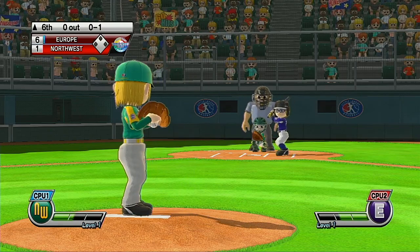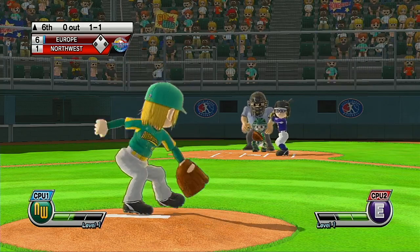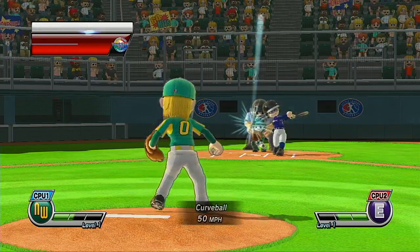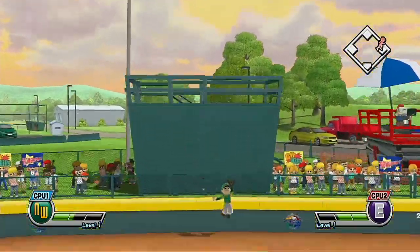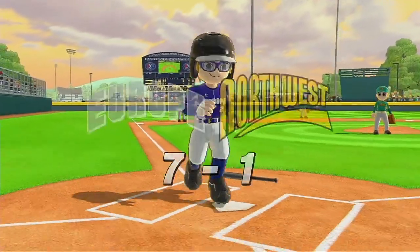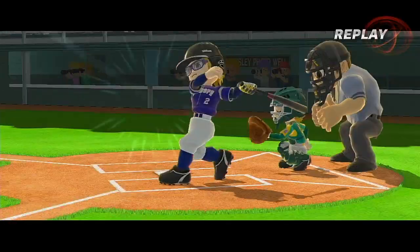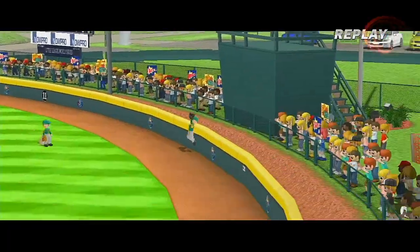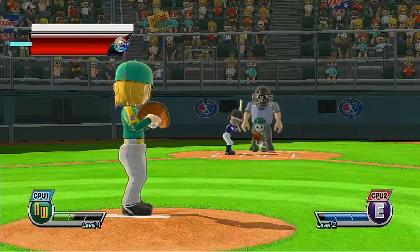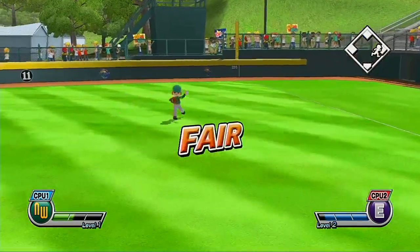Missed a chance there. Good pitch. Batter lets it go for the strike. We've got a lot of talent here today. Batter smacks that ball, sends it all the way to the wall. Now batting, third baseman, number 14. Fair.